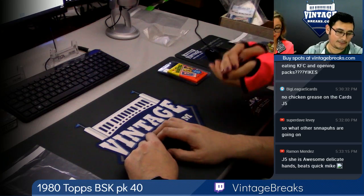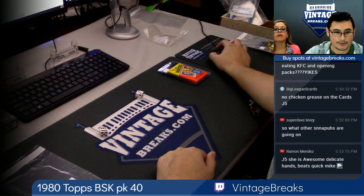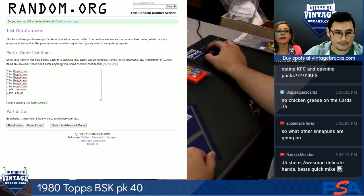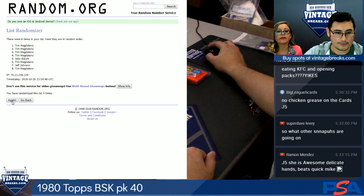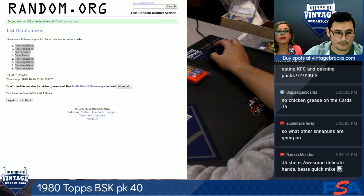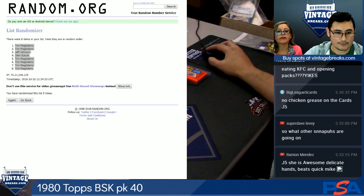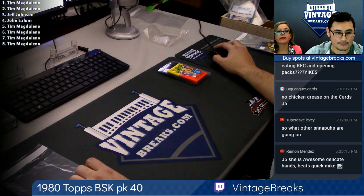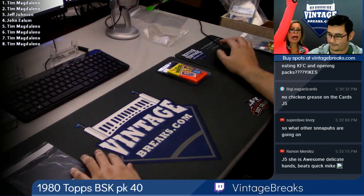What's up, everyone? This is for 1980 Topps Basketball Pack 40. Nine times for the random. 1, 2, 3, 4, 5, 6, 7, 8, 9. Tim gets the first card. So copy here, paste. Copy again, paste, update, paste. Done. Sent to me. Sent to you. And I think we're stuck. Let's just refresh it. There we go. We're back.